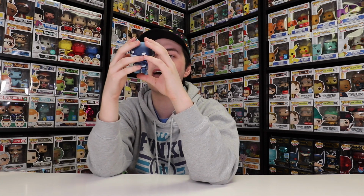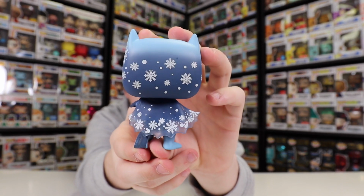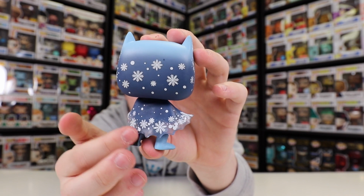Oh, okay, so I couldn't see the back, but yeah, this looks really great. It's got snowflakes as well as little circle versions of snow kind of falling there, and this is also translucent at the bottom, so that's a pretty nice touch. And I don't know if these were ever in comic books. Maybe they were just something that Funko created to make a Christmas line for the DC characters.